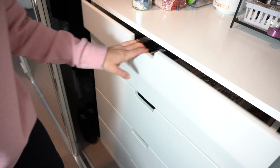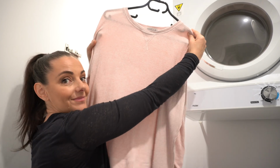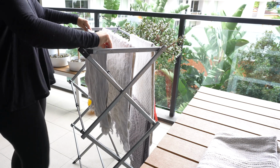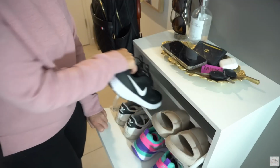Now I actually live in a small space. I know there's tons of small space organization videos out there. Lots of them are put out by people who have like, I don't know, like 14-room houses. This is a 2-bedroom apartment. It's in a city. It is small. We are tight for storage, so I have got to make the most of every single space.